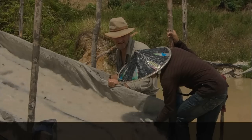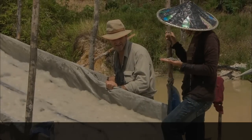I work in the diamond mine. I quit school in order to work in the diamond industry. It takes half an hour to walk to get there, sometimes less, by boat.